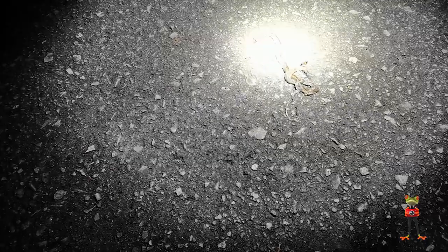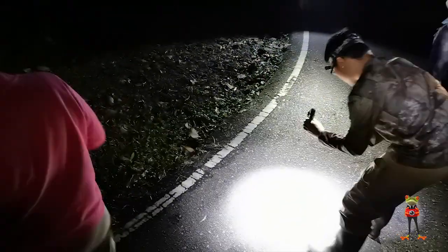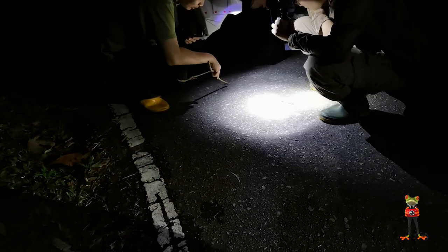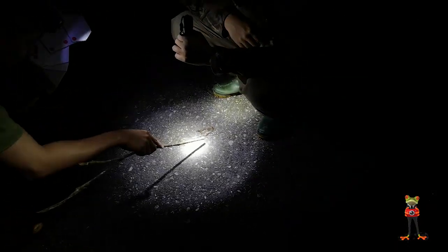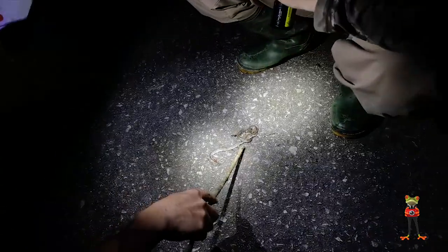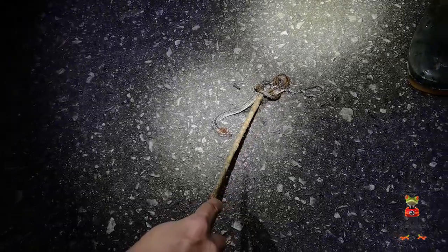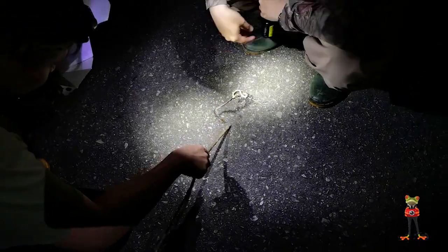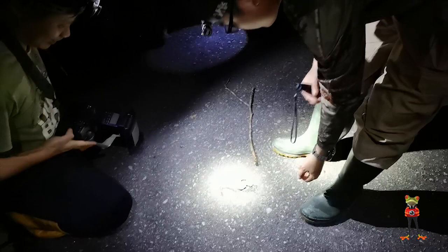Vince, what's this? Wolf snake. No, this is something else, man. Is it intestinalis? It's not intestinalis. No, no, no, it's not intestinalis. What is it? Maculatus? No, it's a mock viper, I think. See, it's definitely not intestinalis. Yeah. Let's get a shot first. Ow, ow. Hey, you want to see the ventrum? Yeah, no, no, I'm not.